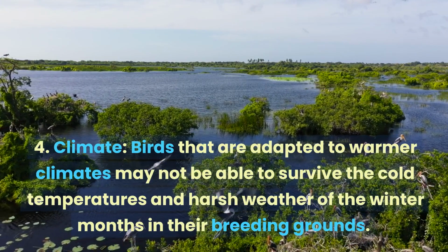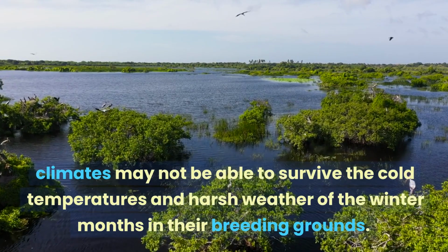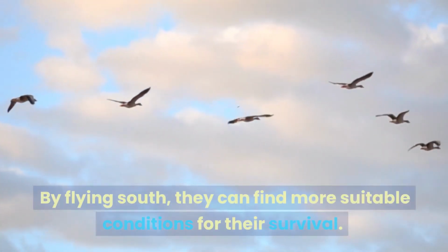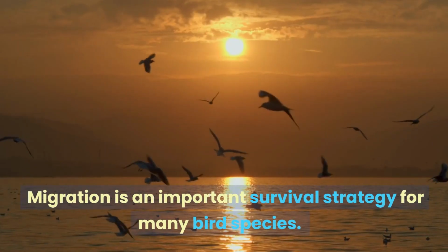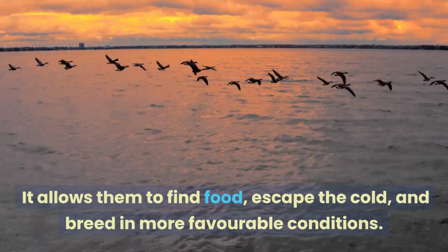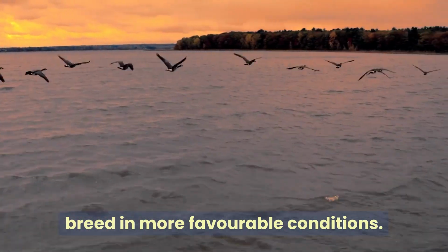4. Climate. Birds that are adapted to warmer climates may not be able to survive the cold temperatures and harsh weather of the winter months in their breeding grounds. By flying south, they can find more suitable conditions for their survival. Migration is an important survival strategy for many bird species. It allows them to find food, escape the cold, and breed in more favorable conditions.